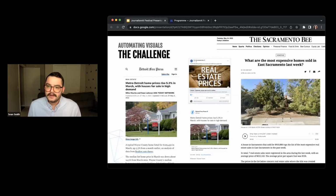And that repetitive imagery led us to further examine that real estate beat. It's a beat with high reader interest, and it's rich in data, and it's present in pretty much every market, but it's really hard to find compelling visuals for those stories. And so we found it as the perfect entry point for harnessing machines to help trudge through the drudgery of this image selection, especially at scale.